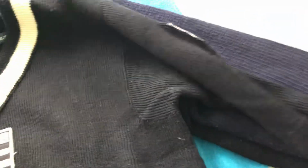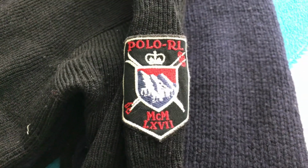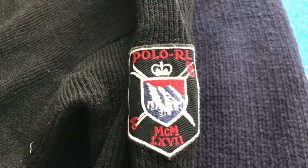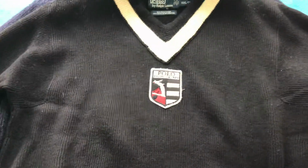This one has a patch on the sleeve too, a very, very dope patch. Check that out with the mountains, and you got the skis. That is 1967 in Roman numerals. You got the Polo RL up top. Really, really dope. I had the matching beanie for this sweater.